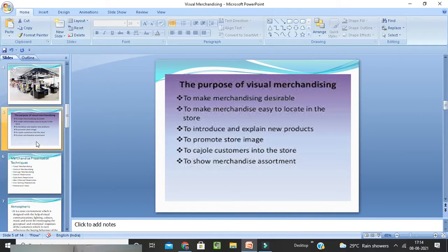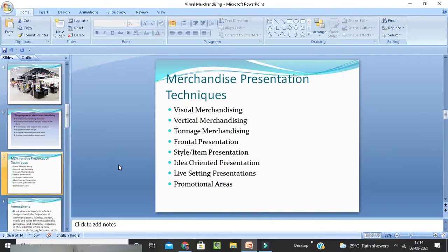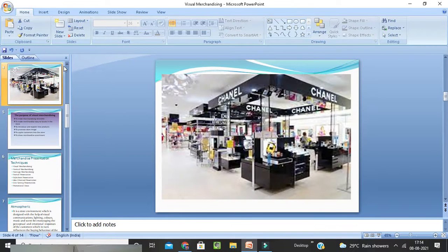Now, if you see here, what are the merchandise techniques, that means the importance of merchandising here. It also talks about a few points we'll discuss. If you see in this picture, visual merchandising is one of the significant features of the store that differentiates it from a normal distribution center. So it is considered to be an important communication tool for both high price and low price retail markets.